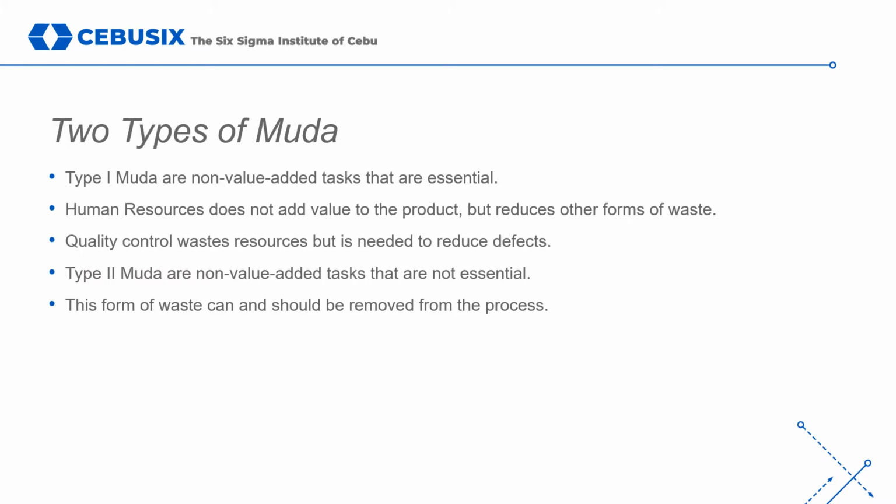All muda is waste that fails to add value to a product or process as defined by the customer or end user. All muda can also be divided into two types, which can help organize and prioritize waste for project and improvement processes. Muda can be referred to as type 1 or type 2.